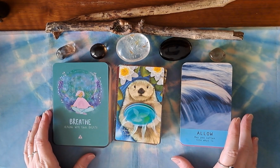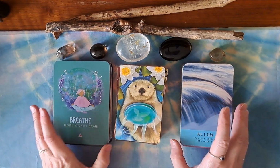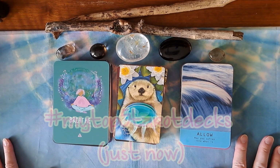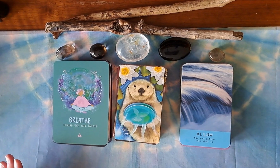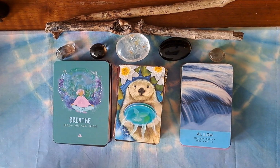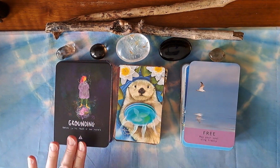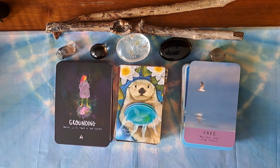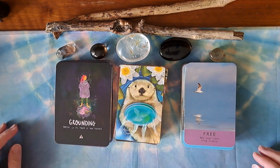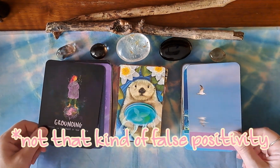This pairing knocked me on my bottom this month in a great way. If you've seen my top five tarot decks just now video, you'll know that I've already spoken about these. These were totally amazing. I'm going to just show you a couple of cards here. I love this deck. It's so nurturing. It feels like somewhere I can retreat to and be held. It's like a hug, but not like a namby-pamby, oh, you're going to be great, you're fantastic. Not that kind of nurturing.